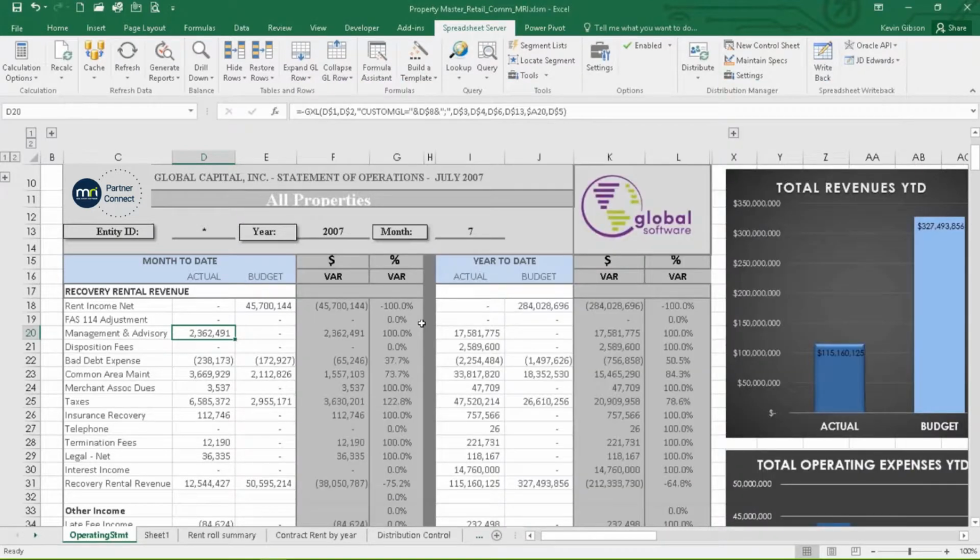So let's just sort of recap this for just a second. Again, this is live data in Excel. The formula controls the balances. The parameters will determine what the balances are. And then the ribbon provides you with some additional functions. We've started to cover one of those, which was the drill down. We're going to get into some more of these here in just a moment.